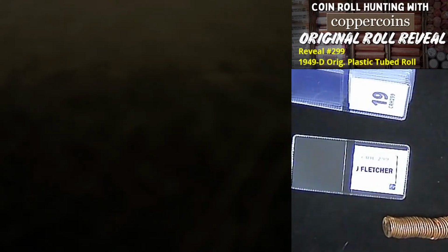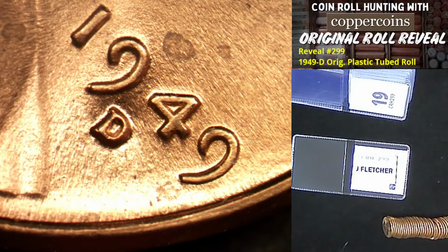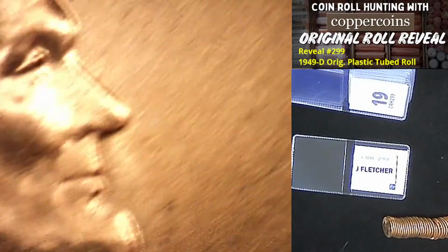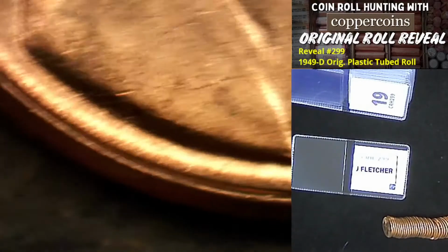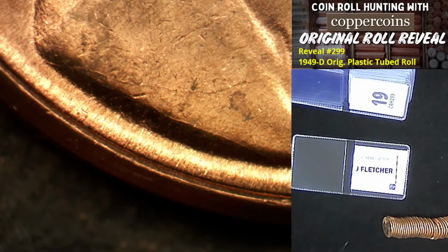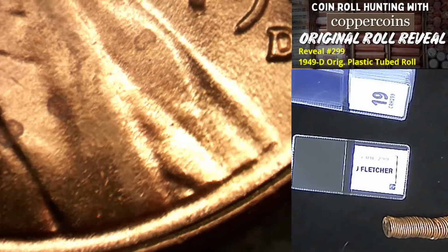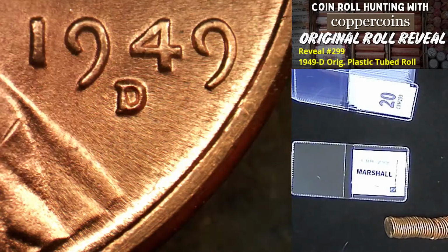Number 18, Jim Fletcher. Two die scratches, two die cracks. One going straight east from the corner of the shoulder, the other one running along the ridge line. So there are a bunch of different dies here. We just don't happen to be finding one that has a repunch mint mark, which I was hoping for. Very impatiently awaiting.